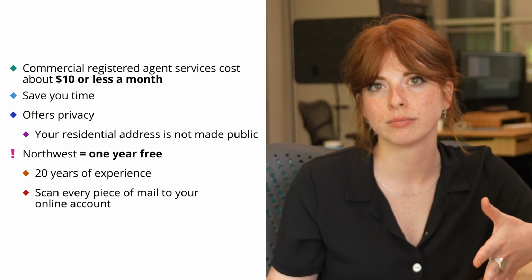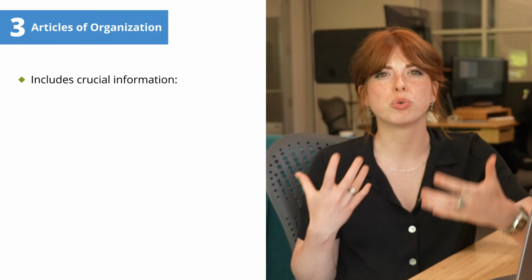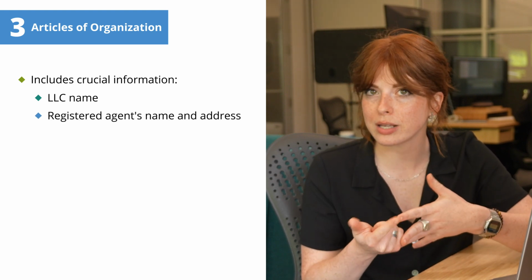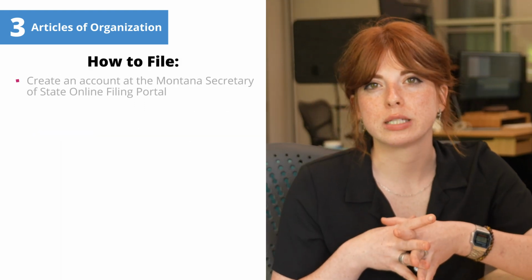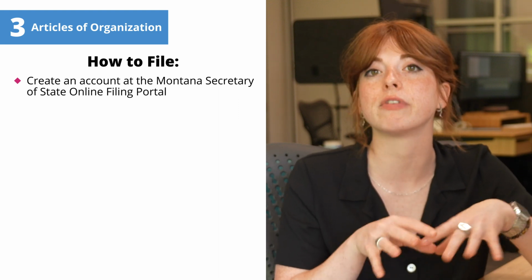Step 3, filing your LLC Articles of Organization. Next up is filing your LLC Articles of Organization. This document includes crucial information such as your LLC's name, the registered agent's name and address, and whether the LLC will be managed by managers or members. To file your LLC Articles of Organization, you'll need to create an account at the Montana Secretary of State online filing portal.